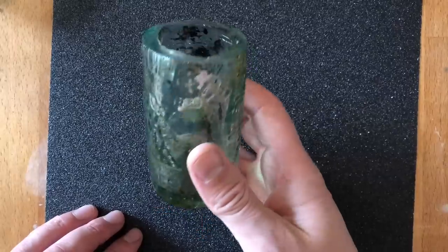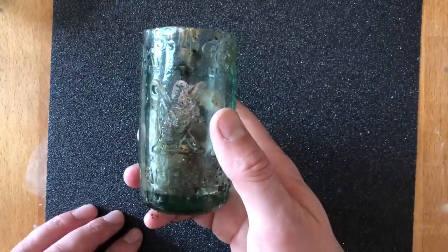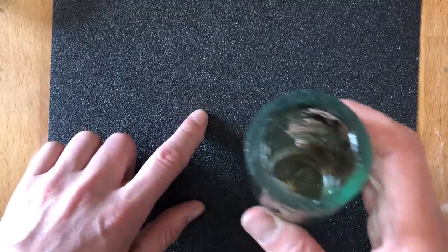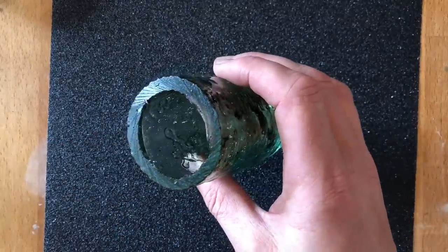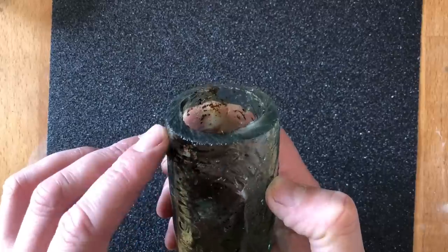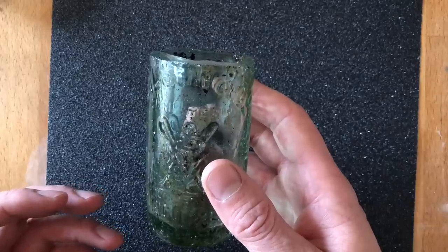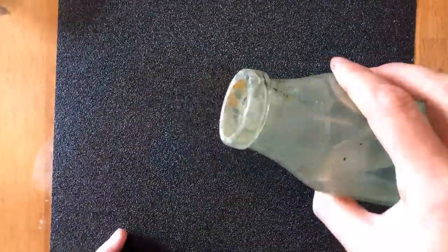Here it is. Giving it a wee bit of a wash, but there's no point in doing it too much just now because I'm going to clean it later anyway. So here we go. First is 60 grit. I used to use 100 grit to start with, but I've started using 60 because it's slightly quicker. You do risk little chips, but it's a risk I'm prepared to take for an extra half an hour of my life. Here we go.